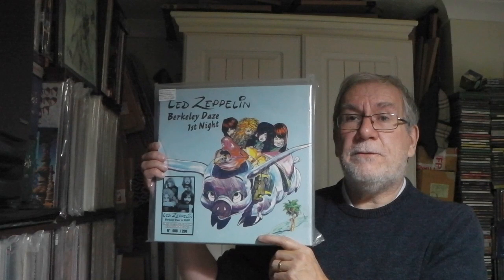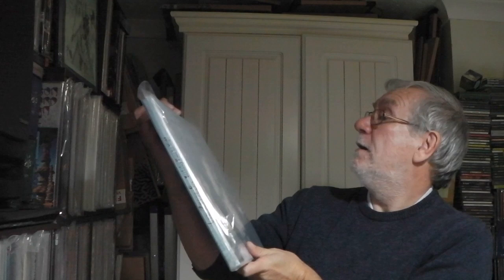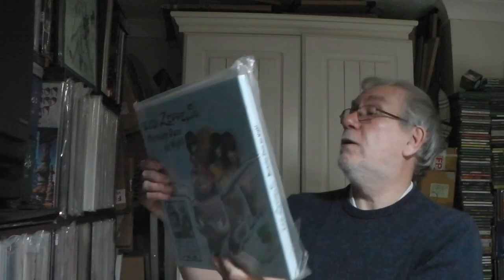Next one is Berkeley Day One, First Night. This was Godfather Records, I think. Yep. So again, a fairly essential set to have, beautifully presented, coloured William Stout design. Only 200 of these were made. This is the aquamarine vinyl version. Triple LP. No, it isn't. It's 4 LP. What I'm talking about. Yeah, 4 LP set. So Berkeley, California, 71, September 13th, complete show. So beautiful all-round package.